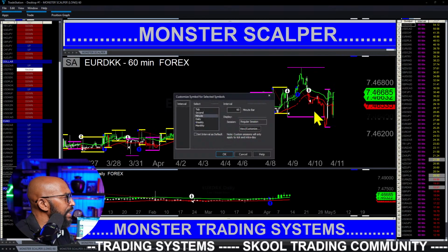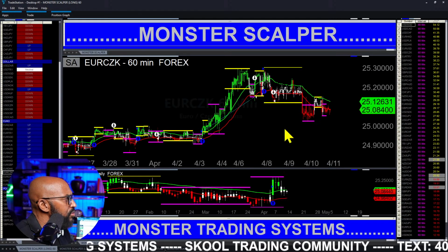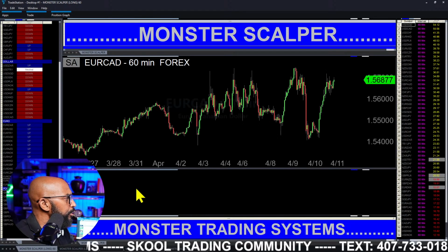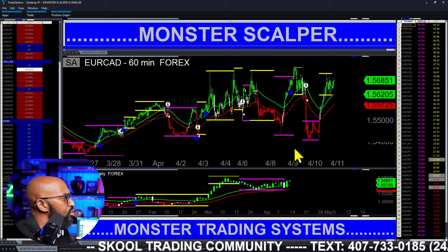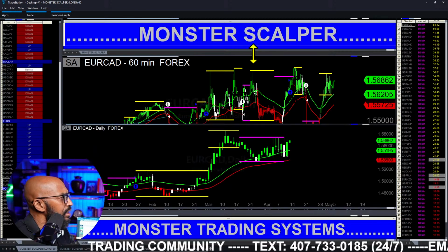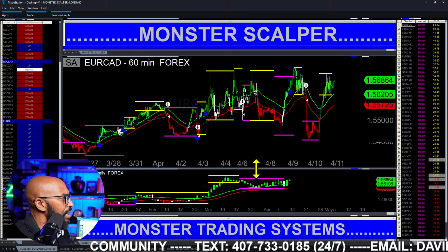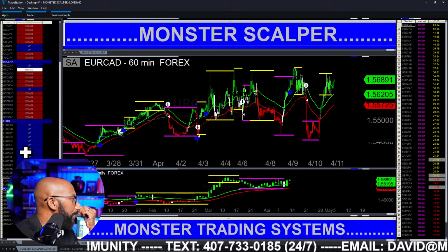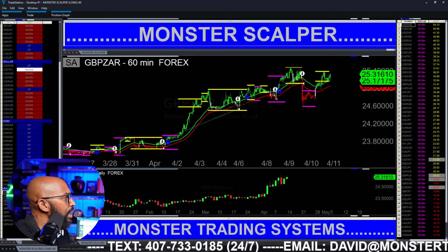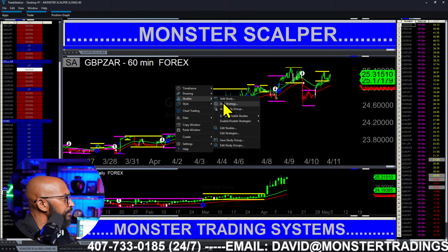Euro DKK, nothing here. CZK, nothing. Swiss, nothing. Euro CAD 60, very choppy, guys. Let's take a look at the daily. I would pass on that one. Even if you get a buy signal, very choppy in here. Euro Aussie, nothing there. Pound ZAR, wait for a buy signal. You'll get a buy signal, and it's trading fairly well.